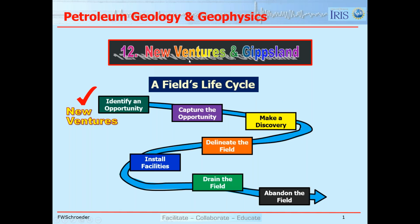I'll define what new ventures is, and then I'm going to talk about the regional geology of the Gippsland Basin. I'll tell you where that is located. It will give you a feel for the type of information that we need when we start to analyze an area. And the Gippsland Basin is the focus for a lot of the exercises that are related to this course.